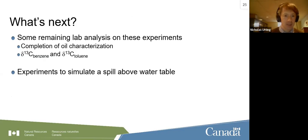So what's next? There's some remaining data processing and checking some of the results. We're meeting this afternoon, discussing some of the results with some of the technicians. And I was just yesterday looking at the carbon 13 of the benzene and toluene to look at some of the differences. So really what we're looking at there is isotopes on a specific compound. It will be of interest if one of them is getting degraded differently or released differently from the oil. So really working on interpreting all that and putting it all together.